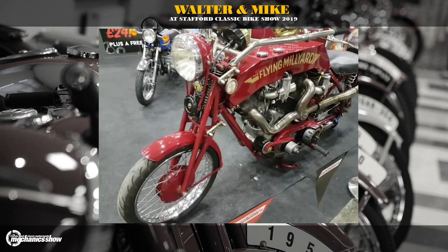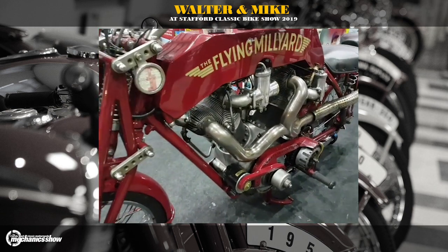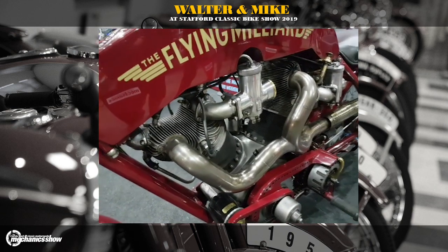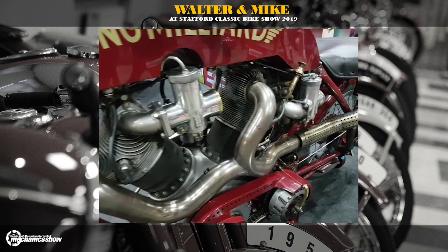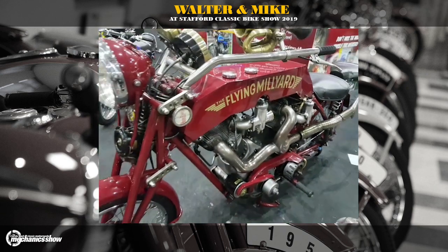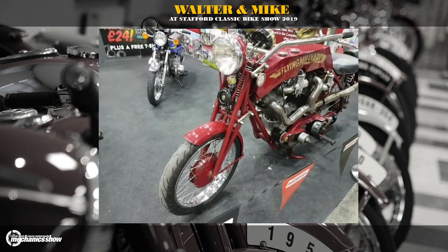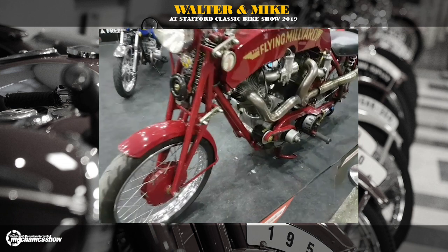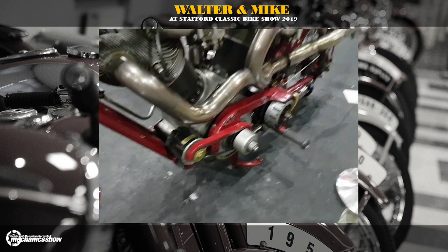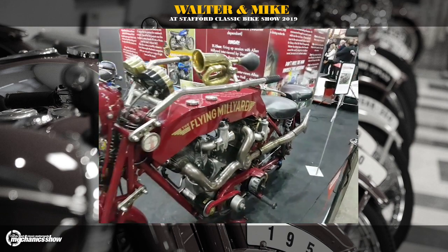We'll be flying Millyard, which is basically two radial aircraft cylinders off a radial aircraft engine. As you can see, it's an enormous machine, very, very powerful, I should imagine. But all this has obviously been hand built by him. Incredible skill to build something like this from scratch, to make your own crankcases, bolt everything together and get it actually running is absolutely unbelievable. Certainly a monstrous machine, a very big bike.